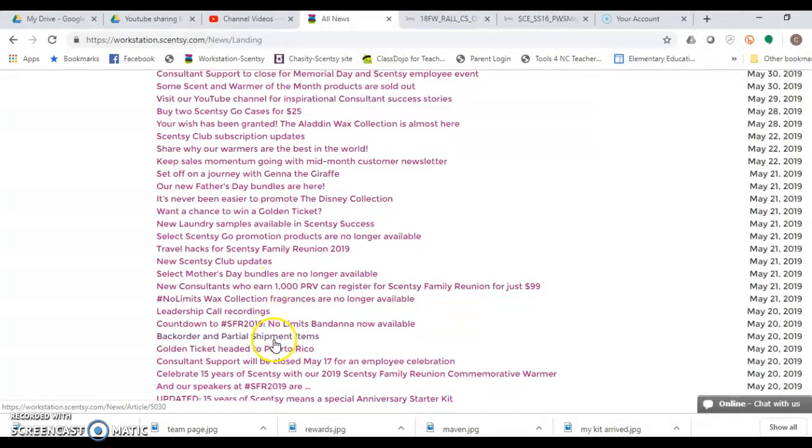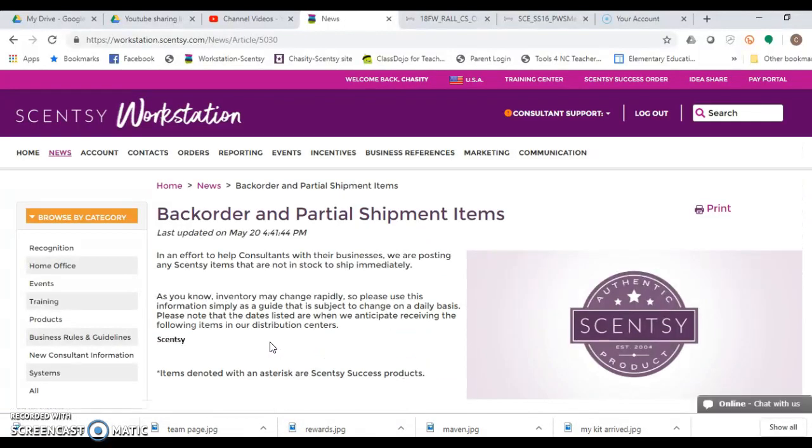One thing I will say is important to look at on our news tab is the back order and partial shipment items. If you see something that says back ordered or partial shipment, it means that whatever item it is, it's out of stock. We don't deal with that a whole lot. But if we do, and you see that something is on the back order list, just know that that's going to hold up your order. They will hold it for 10 business days, and then they will ship out the rest if it hasn't come into stock yet. And you may see something called partial shipment on your orders tab. Other than that, you can look over here to figure out all of those different types of things.